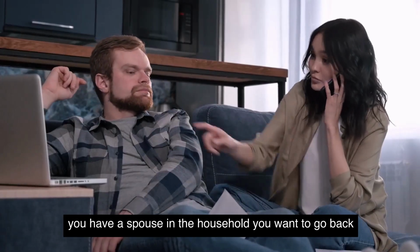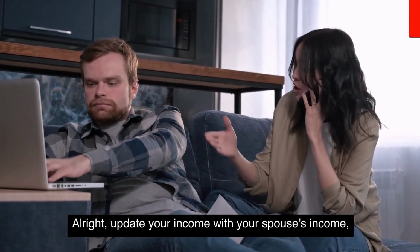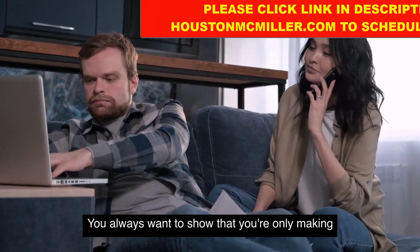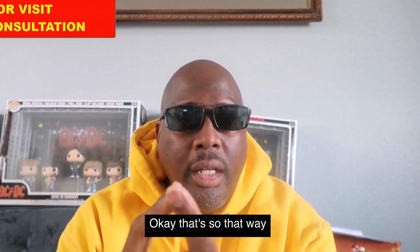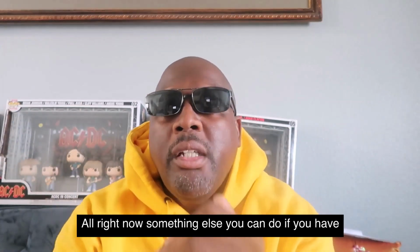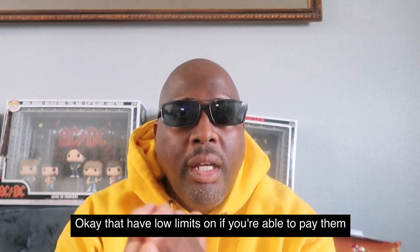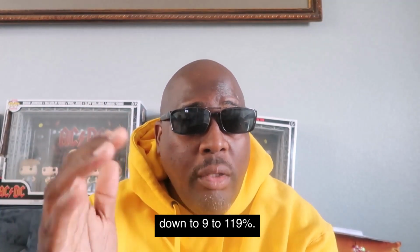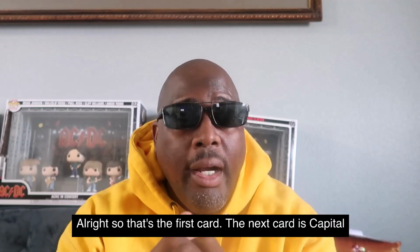Okay, if you have a spouse in the household, you want to go back and update your income, including your spouse's income. Okay, and also update your rent. When you put down rent, you always want to show that you're paying a maximum of about 15% in rent. Okay, that's so that way you have more disposable income. All right, now something else you can do, if you have other revolving accounts on your credit file that have low limits on them, if you're able to pay them down to 9%, then that'll help your DTI plus your credit score as well. All right, so that's the first card.